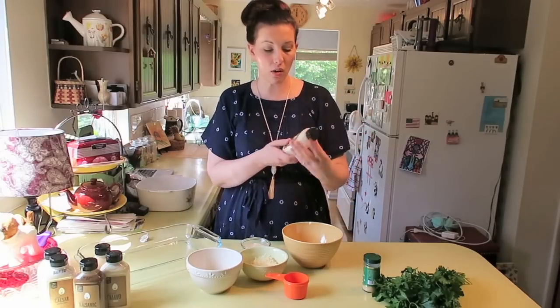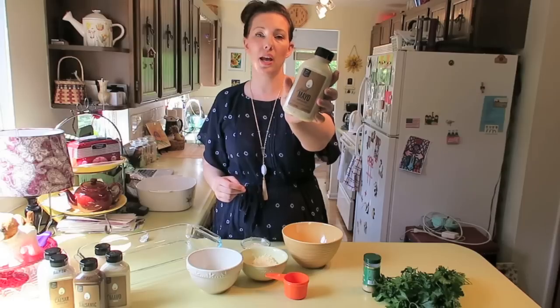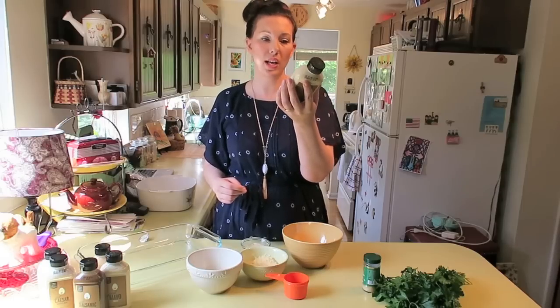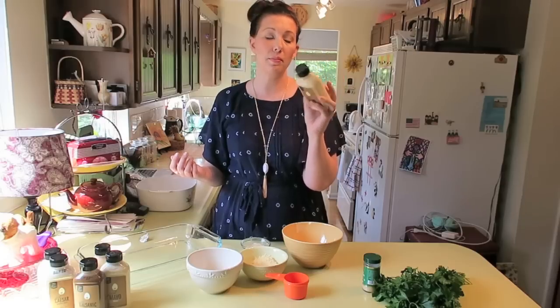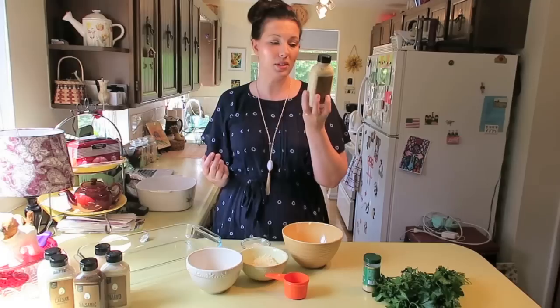A couple of years ago, I found this. This is Hampton Creek Just Mayo, and we always have it in our cupboard now. It's just become the regular pantry item we use, and I started buying it because it is one of those soy-free items. Now it's pretty easy to find. I think they have it at Target and Walmart and Kroger and places like that.